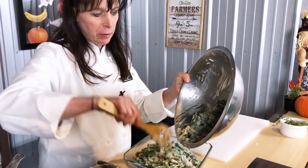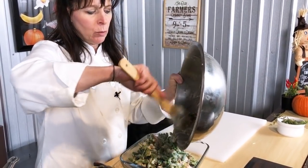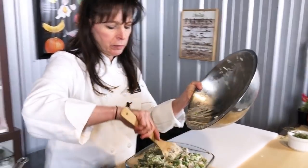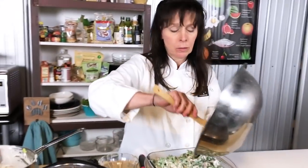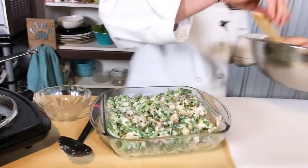And that is enough here, as you can see, to fill up this pan, which is 8.5 by 8.5. We used a full package of shiitake mushrooms, which I believe were 16 ounces. We'll have all this on our recipe, so don't worry about that. But there is our green bean casserole that way.